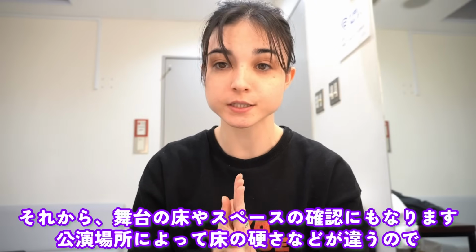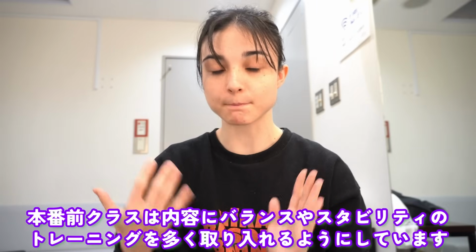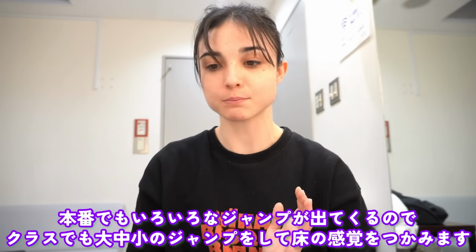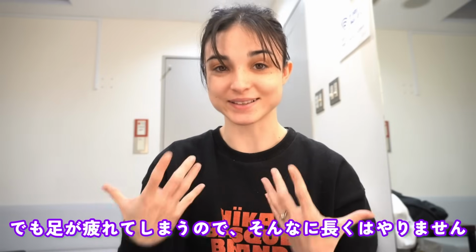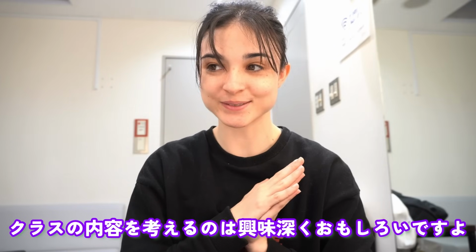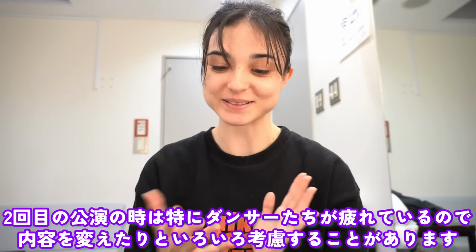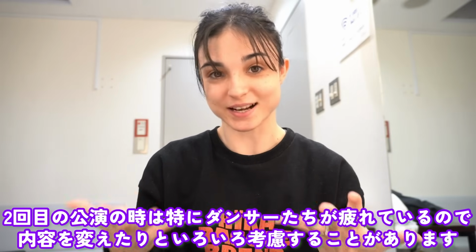It tends to be harder, so I try to give them lots of balancing exercises, lots of stability. We do little jumps, medium and big, because they do jump in the performance, so it is important for them to feel the floor, but not so much that the legs are dead. It's quite interesting for me to put together the classes, and you also see it in the dancers, especially when you have the second show in a row, the body tends to be more tired. So those are the little things that I think about when I prepare the class.